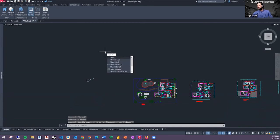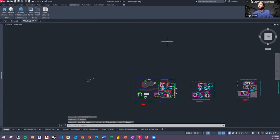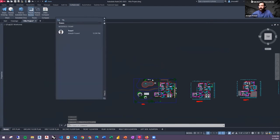But you can also check out the traces palette here. Let's actually open that from here. Not sure where that is. I thought I had it docked off to one side, but it's not showing here. I'm going to just chalk that up to, oh, here it is. It was collapsed in my other screen.